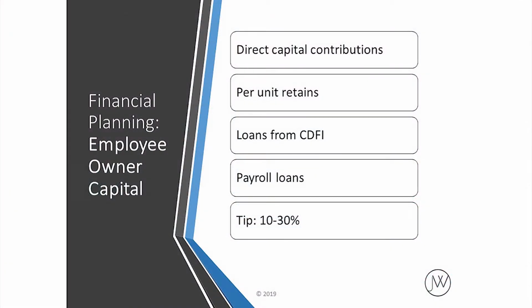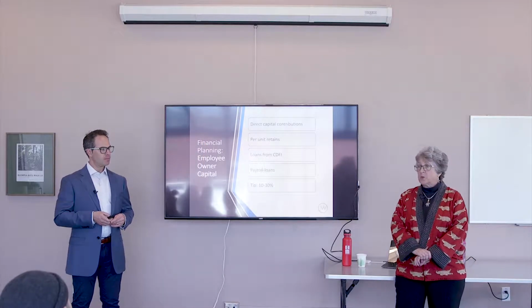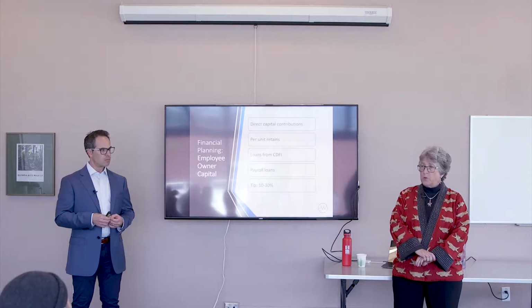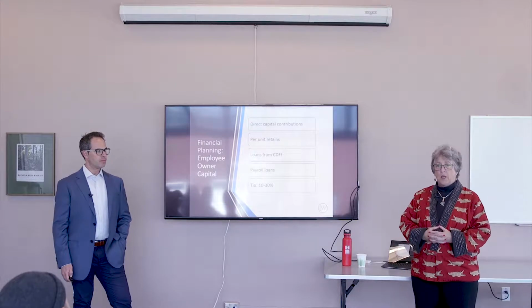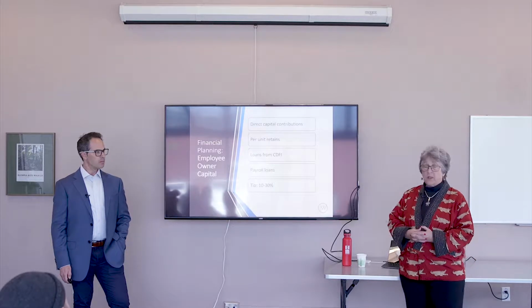Employee ownership can also mean that the employees themselves help contribute to the financing. And they can do that with direct capital contributions. We have some worker co-ops where the membership fee to become a member is quite small, $100. We have some that go up to $10,000, $15,000. And it could be only a portion of what's required for the sale of the business. But we find that the employees that do contribute some form of dollars to the capital of the company have a more invested interest and are more interested in making sure that the co-op does what they want it to do. They can get loans from CDFIs.